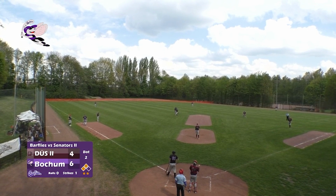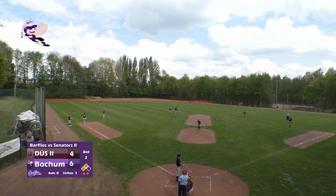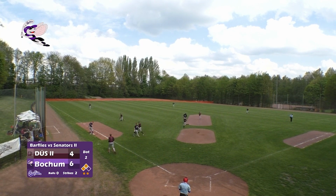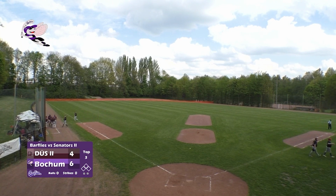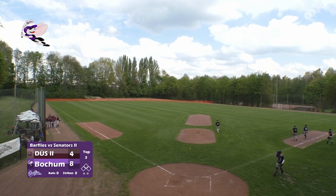Then second time up, his first time up he struck out. And strikes out again to end the inning. But the Barflies put up 5. No, they put up 7. They put up 7 in the second inning to go up by 4.